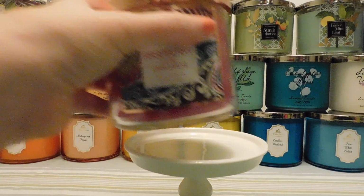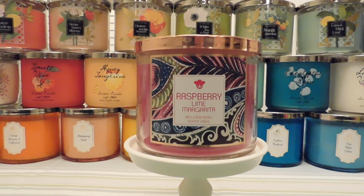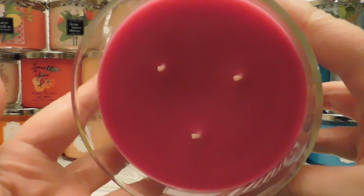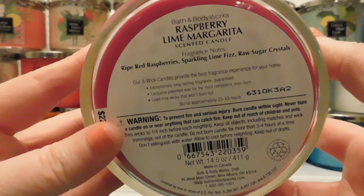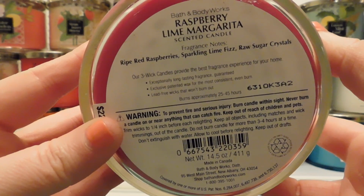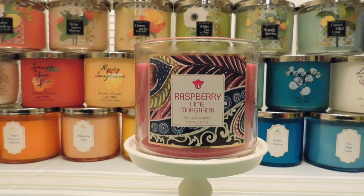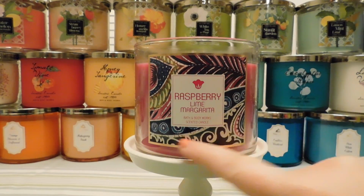The next one I'll show you in that collection, actually the last one I have of that collection, is Raspberry Lime Margarita. And it has this really pretty dark pink fuchsia wax. The notes are ripe red raspberries, sparkling lime fizz, and raw sugar crystals. And I really like the label. I think this one's so pretty. Like, this is a pretty display candle. I love this kind of peacock paisley pattern.